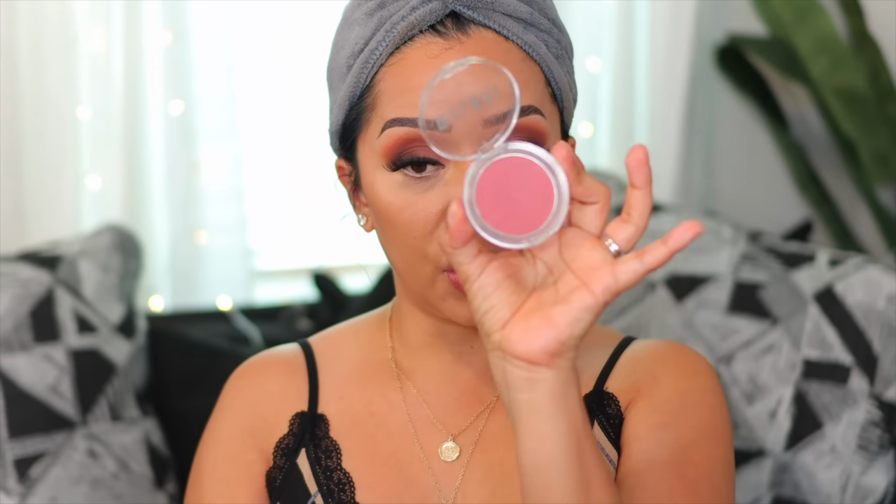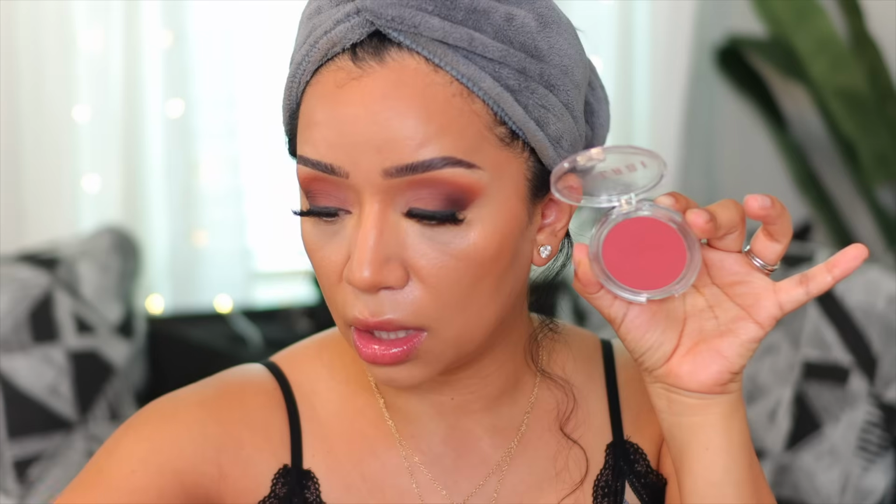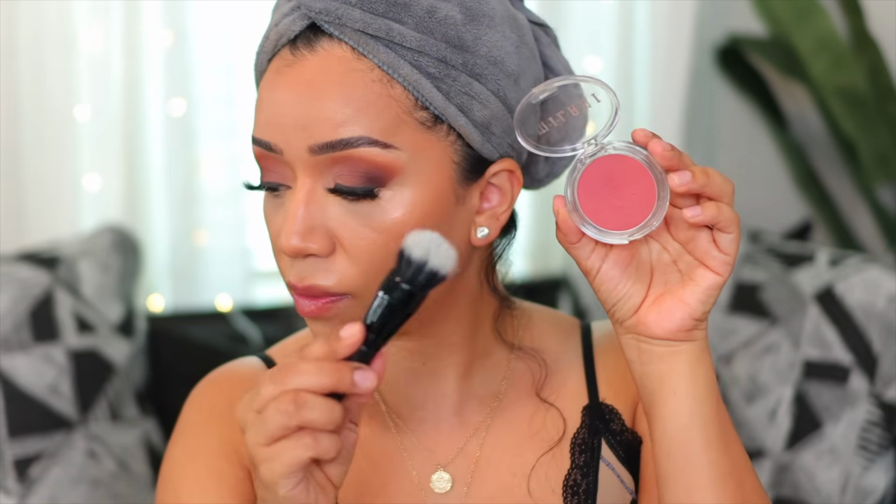I'm going to take my little Milani Nude Kiss blush. This is probably my favorite one. And I'm just going to take this brush. Honestly, I left all my brushes over there and I'm way too lazy to go grab them.